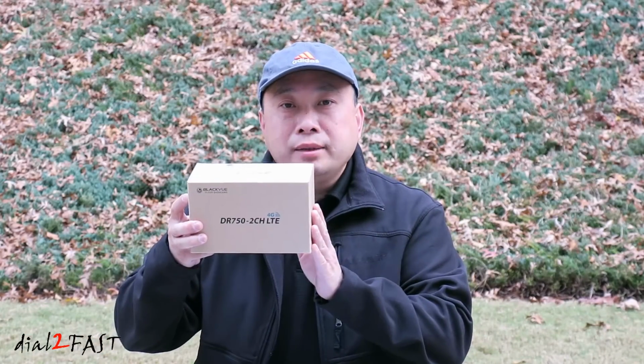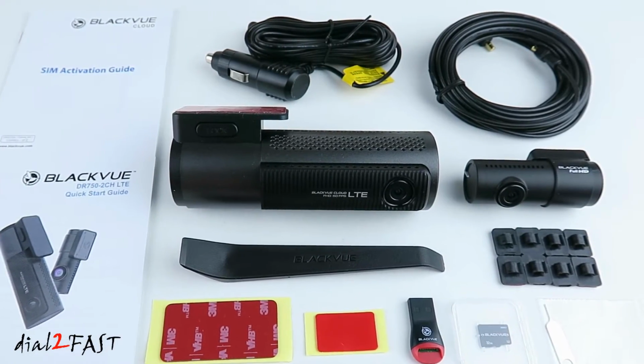The dashcam comes in this box. This is a 2-channel dashcam, so it has front and rear camera.